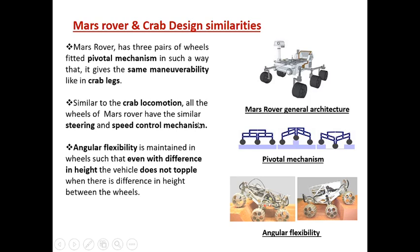And the crab also has such a mechanism, which is called angular flexibility. So at any angle it can move with these different wheels fixed there. Angular flexibility is maintained in the wheels, such that even with a difference in height between the wheels, they do not topple. Okay, this is the concept of crab locomotion. It has been copied in the Mars rover's design, and that was a successful design from the biological world, where even engineering designs have been accepted, and finally they got the benefit of the crab locomotion concept.